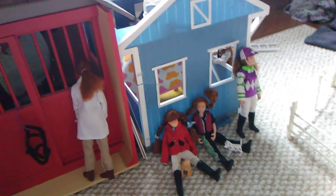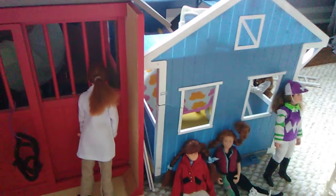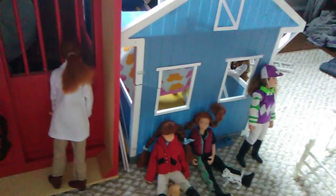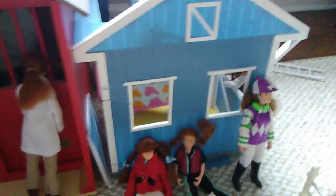And if anyone's wondering, where do you get Breyers? I used to get them at Toys R Us, but yeah, we can't really do that anymore. And they only really carried like 3 traditionals, and it was always the same ones, so that got a little bit disappointing after a while. They didn't restock new ones in.